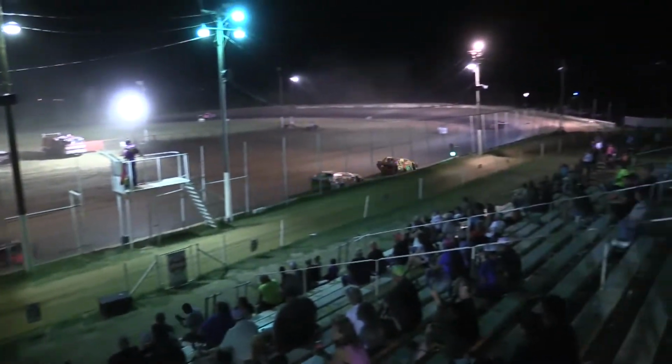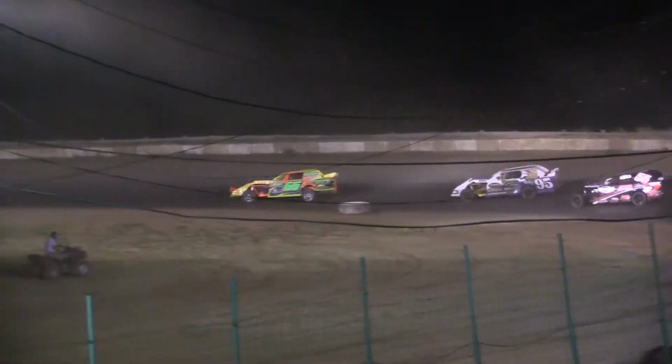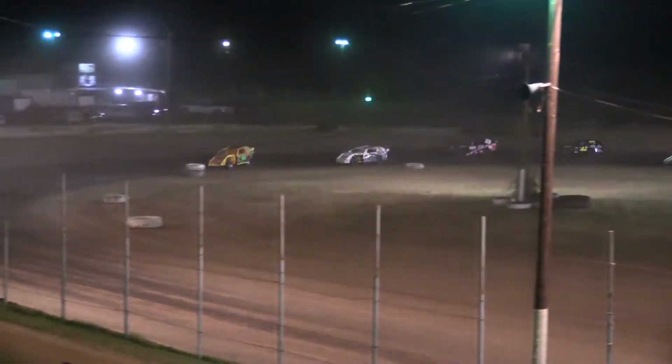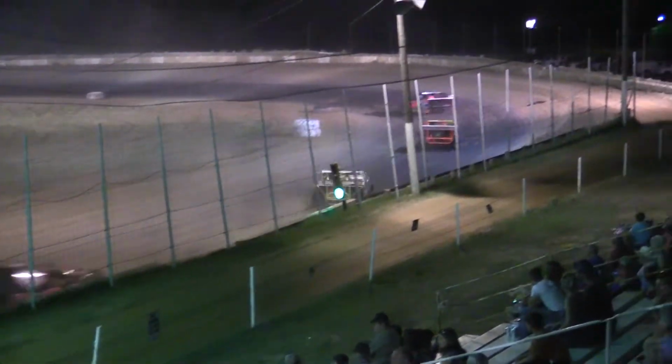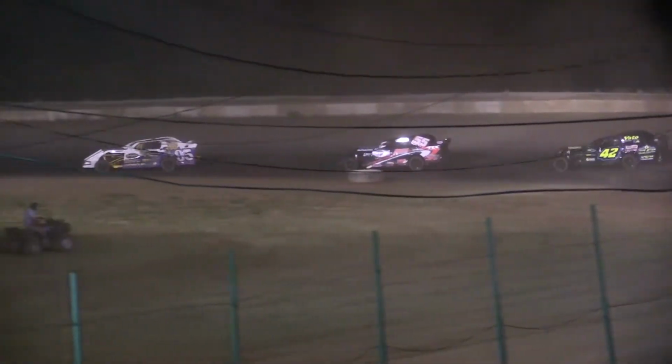Here comes the 42 of Long on the inside, or the outside of Shaw. Justin Long is on a rail. He is closing in. Justin Shaw trying to hold him off. Barreling into 3 out of 4. Quick Nick, your leader, and pulling away. Back straightaway coming up on more lap traffic.